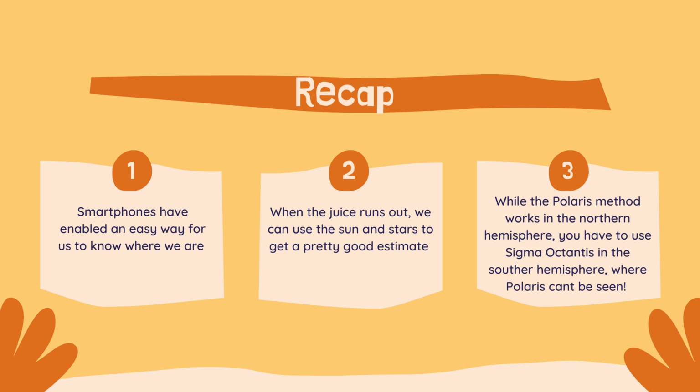To summarize, we learned how smartphones are able to use the Global Positioning Satellite System to tell us where we are on Earth. We also learned if that system ever fails to work, we can use the sun and stars to get a pretty good approximation of the same information that GPS calculates, our latitude and longitude. We also learned which stars we need to find in the sky depending on whether we are north or south of the equator.